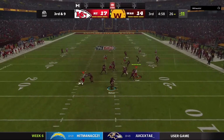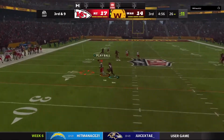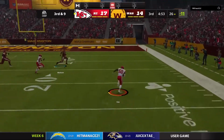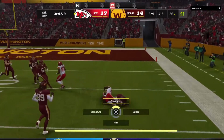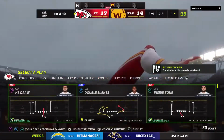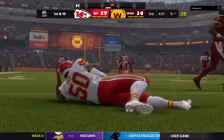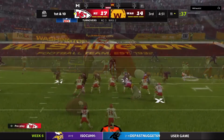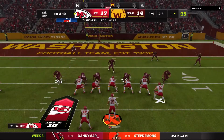Throwing on 3rd down, Watson. He rifles one, and it's going to be intercepted. Picked off at the 40. And a terrific return there. They're finally able to corral him down near the 11-yard line. First possession of the 3rd quarter, an interception, so maybe a second-half tone setter. Indeed, and not the tone they wanted to set.